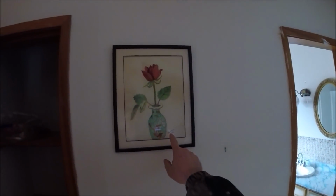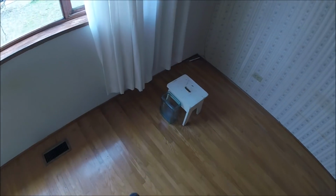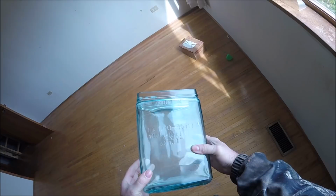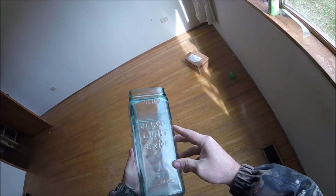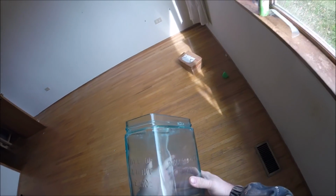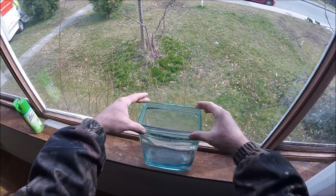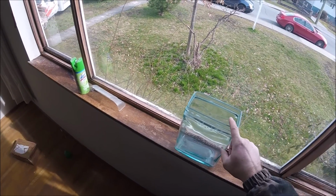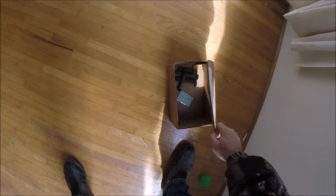That's 1972. Oh, this is nice. That's really nice, actually. It's a battery jar. Delco Light Exide. That's a battery jar. Wow, that's really nice. So that was your old battery in the old days. They had a lid over here, and they put the conductors with the acid in there. That's the old-fashioned battery. It's a good item. So there is treasure here.